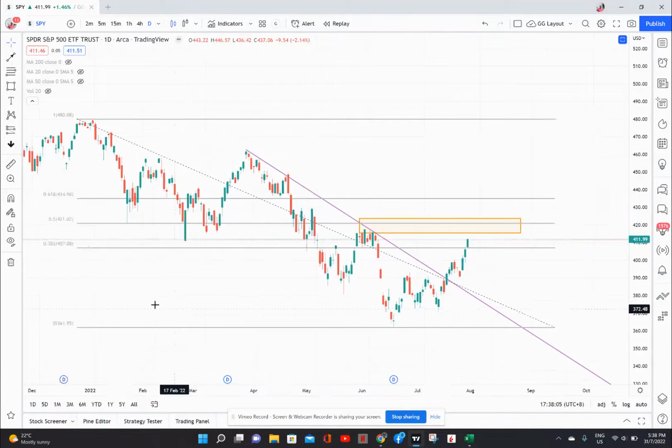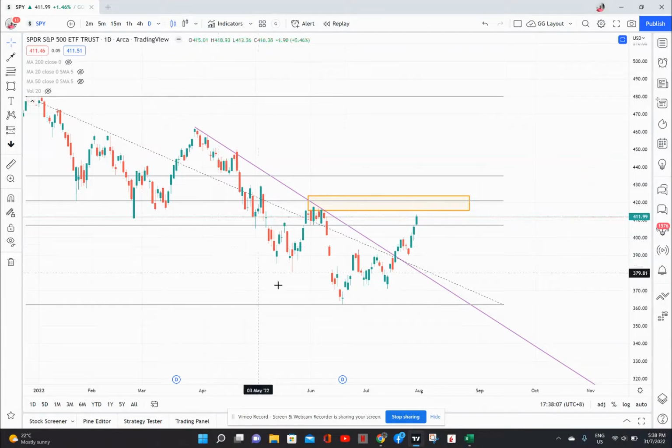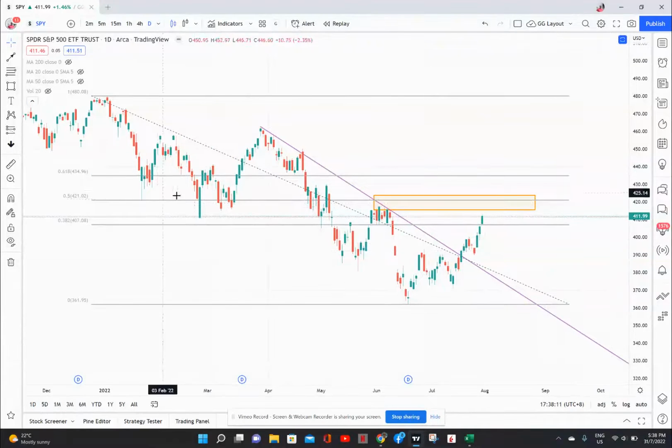And you can see that from that pivot high to that pivot low, the fib zone is actually the 50%. So really it's kind of in there. It kind of fits in that theory as well. And theoretically, if we get past that 50%, we could also go up to this area.